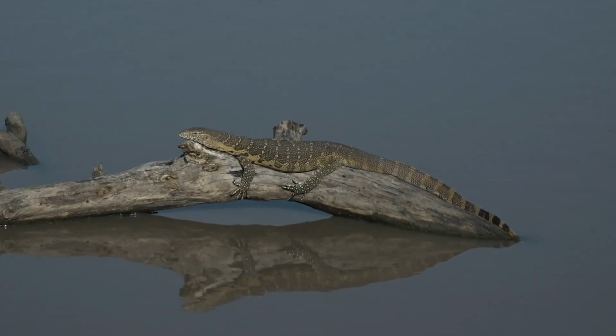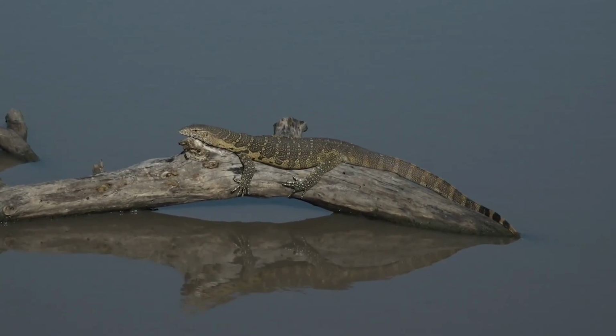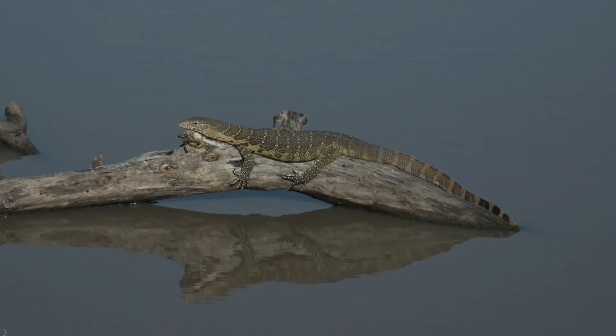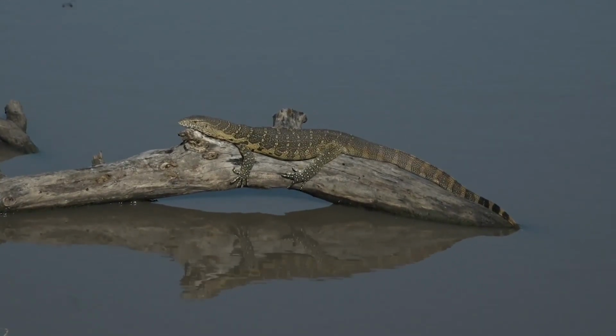But being a cold-blooded animal, or poikilothermic animal, this is a perfect opportunity to come out of the cooler water and just allow those rays of sun to warm the skin, get them up to optimum operational temperature for the day. We've been seeing a lot of water monitors lately, probably in response to all the water that we have at the moment, but it's been nice to spend some quality time with them.